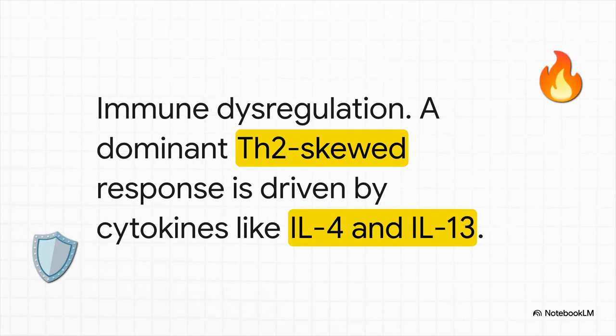So, second, with that leaky barrier, the immune system goes haywire. It overreacts with what we call a Th2 skewed response. This is driven by specific cytokines, mainly IL-4 and IL-13. And this is so important because these cytokines are the exact targets of our modern biologic therapies.